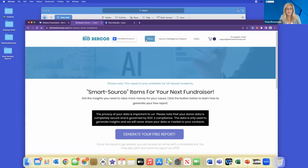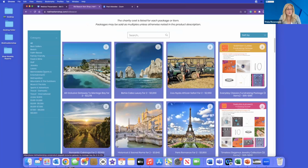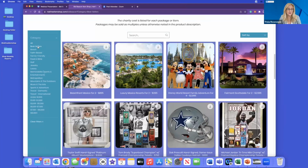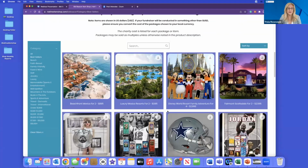Okay, so now we're going to go back to the shop. And if you're not really sure, you're like, let's go with tried and true. We have a best sellers category here. And so you can just look through and go, okay, we know that these are really doing well. Everybody's selling them. Everything in our store is very carefully vetted, but above that, there are always the favorites.